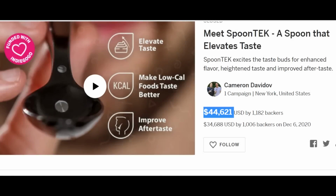And here's the tech behind it. Yeah, and even with the quality production like that, they still managed to get people to give them $40,000. It is an amazing innovation. We are so excited that you're going to support us on Indiegogo.